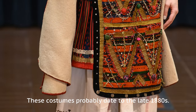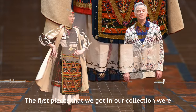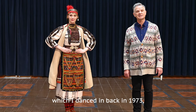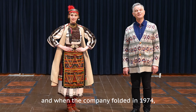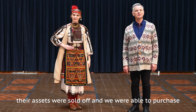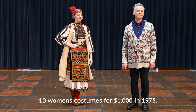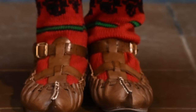These costumes probably date to the late 1880s. The first pieces that we got in our collection were originally owned by the Cola de Folk Ensemble of Seattle, which I danced in back in 1973. And when the company folded in 1974, their assets were sold off, and we were able to purchase back then 10 women's costumes for $1,000 in 1975. Each of those costumes is worth probably at least that today.